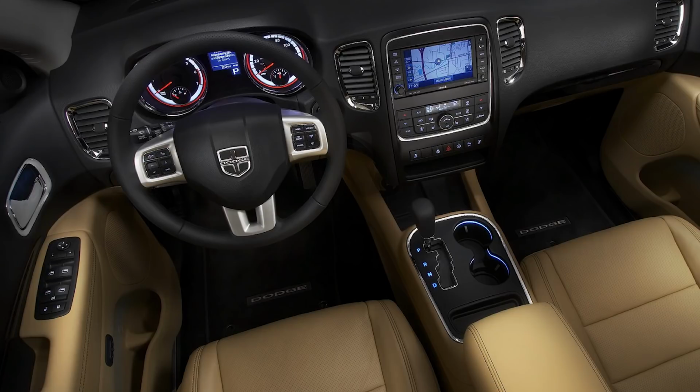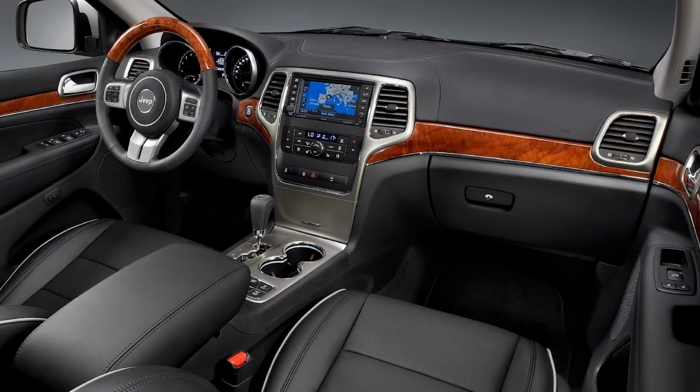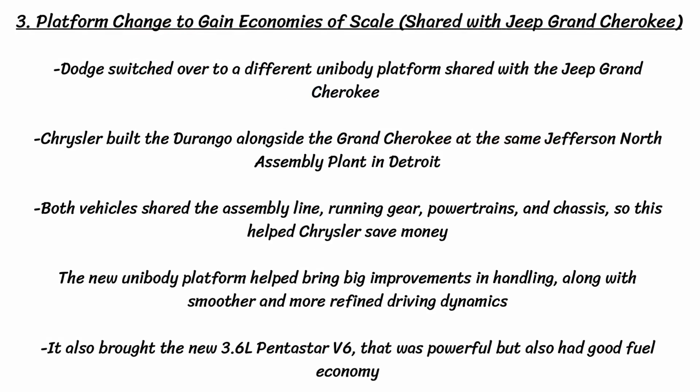In order to make way for the new updated model, they had to discontinue the last version. The new unibody platform did help bring improvements in handling, along with smoother and more refined driving dynamics. It also brought the new 3.6-liter Pentastar V6 that was powerful but also had good fuel economy.